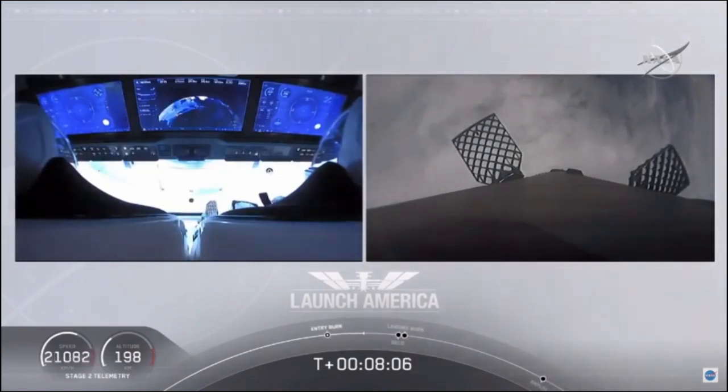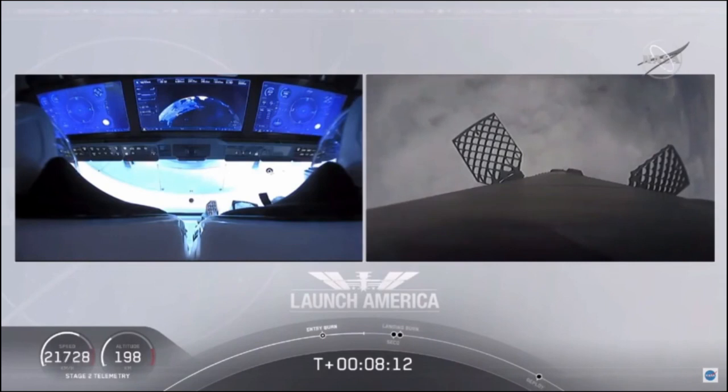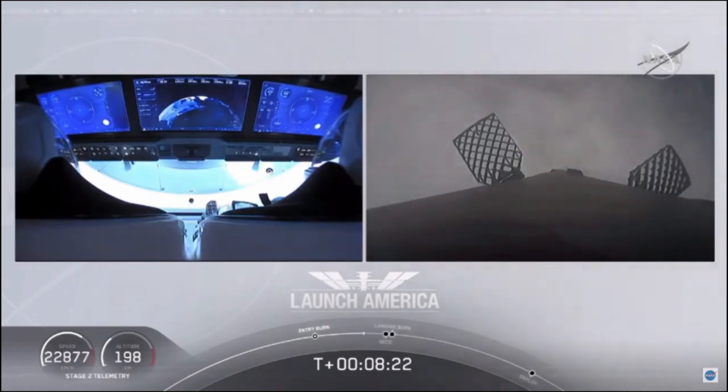It's such a cool view on your left screen, seeing Bob and Doug on Dragon. Right now, you can see the displays that they are seeing themselves. Terminal guidance. And throttle step. We are coming up 25 seconds or so away from SECO, or second engine cutoff.